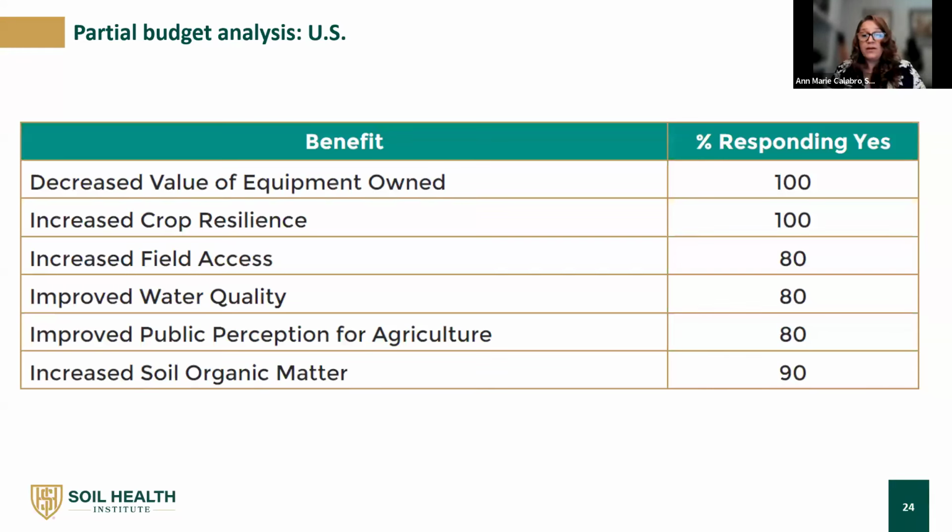Most of these farmers in the study were monitoring changes in their soil organic matter levels as well, and 90% reported that those levels increased due to the soil health management system. Measured changes in soil organic matter generally increase by 0.1% per year, and that's attributable to the soil health practices. Research has shown that higher soil organic matter increases nutrient availability and available water holding capacity. This is consistent with the experiences reported by our farmers in the study, where adopting a soil health management system allowed for their reduced fertilizer applications, increased crop resilience, and gave them better access to their fields.